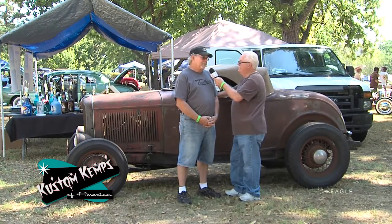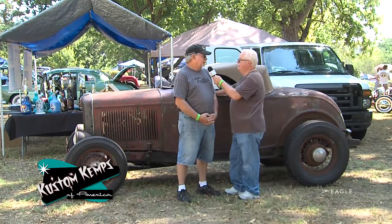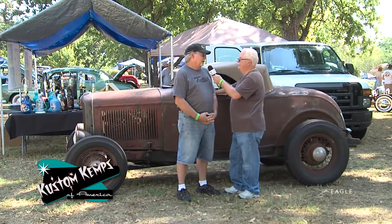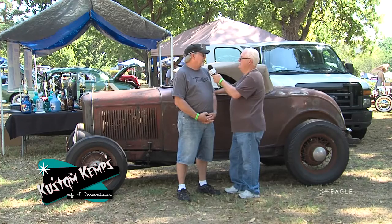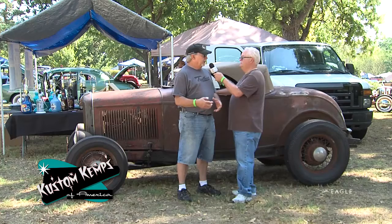Yeah. So the bottom line is it took me about 6 years to find a roadster body. And when they told me what they were doing, I go, well, that's exactly what I'm after. So I met them later on that afternoon at their shop. They were setting up at the swap meet. They have a big swap meet out there. And then I made the deal with them while I was there.